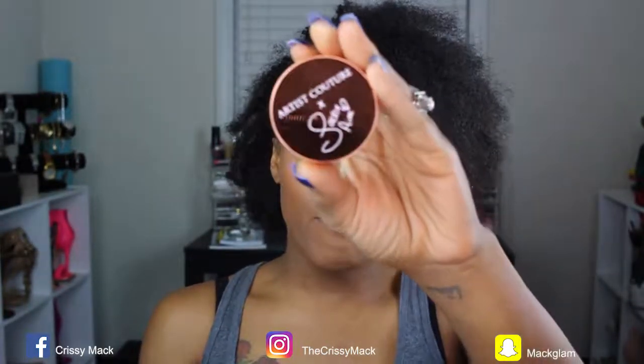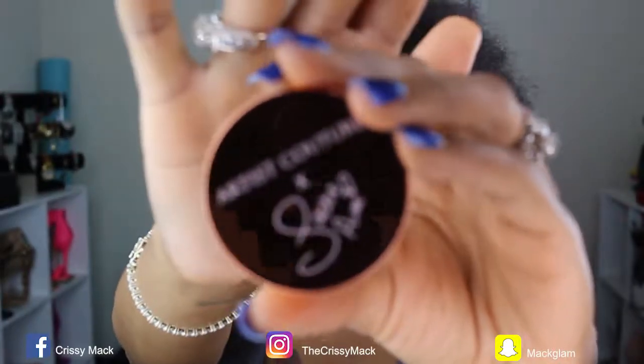Okay, so next we're gonna do highlighter. I like to do my highlighter after I do my setting spray because I just feel like it makes it look better. I don't know. For highlighter today, we're gonna go in with the Artist Couture and Jackie Aina LaBronze Diamond Glow Powder.